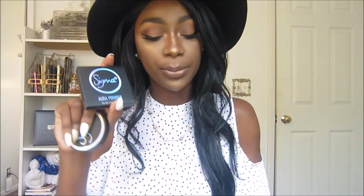Next up, we have the Sigma Aura Powder. And what they're saying about this is, Nymphoria is a versatile over-face powder, draws out natural contours in a majestic subtle coral shade. Use the Sigma Beauty F40 Large Angle Contour Brush to lightly warm up the skin. Guys, this is really nice. Love the packaging. Super pretty.